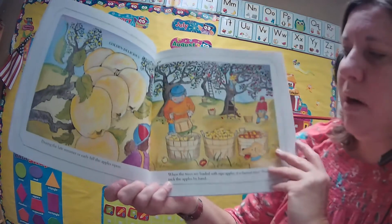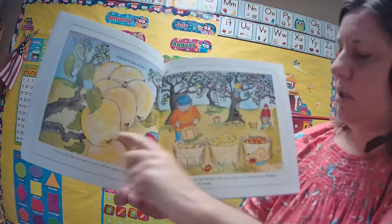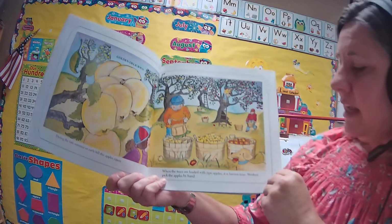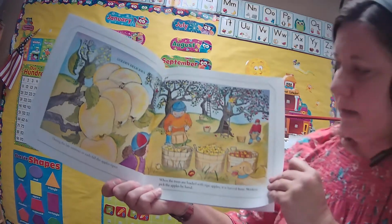During the late summer or early fall, the apples ripen. These are golden delicious. When the trees are loaded with ripe apples, it's harvest time. Workers pick the apples by hand.